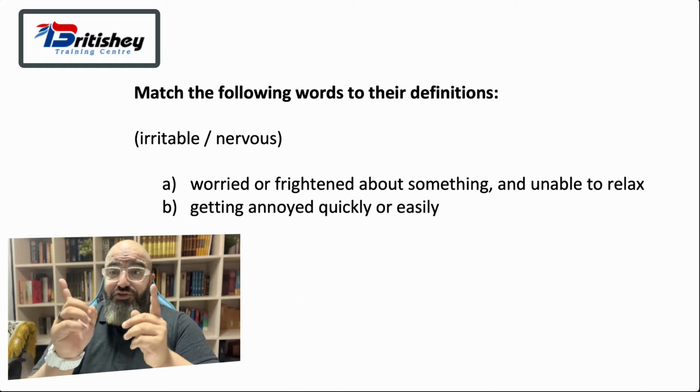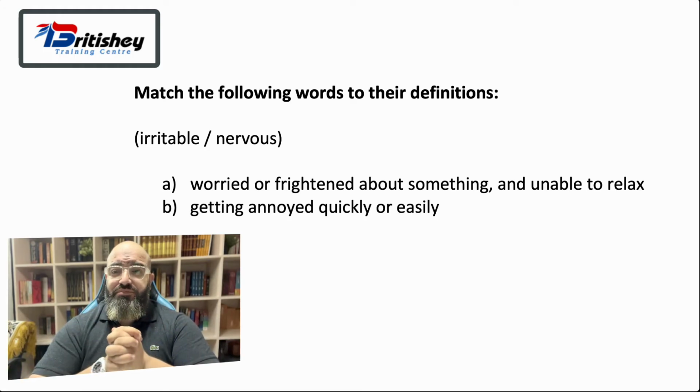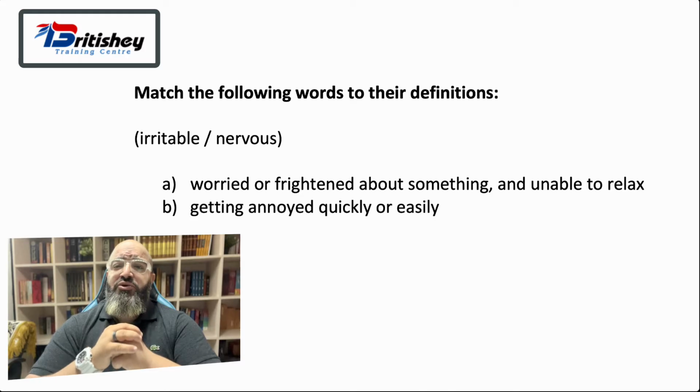Now, so how is this? Let me give you an example. And again, I'll be teaching the very same two words, irritable and nervous. So switch off as teachers, you're students now. Let me do this. So my friends, we've got two words here and two definitions. I want you to think about these two words and the definitions and match which is which. Take your time. Go on. Okay, so my friends, which one is A? Yes, very good. That's a lovely answer. Which one is B? Lovely, exactly. Good, good, good, my friends.